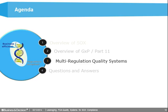We've talked about SOX and FDA regulations. I'm now going to turn it back to Ashley to talk about how we put these two concepts together. Ashley.